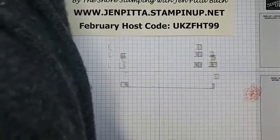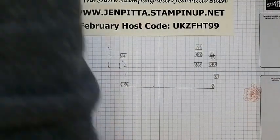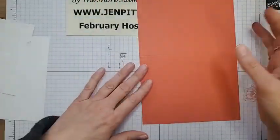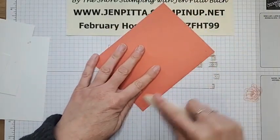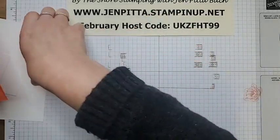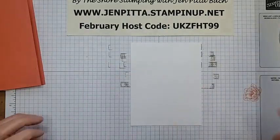Let's go ahead and do the last one. All right, so looks like I already got ink on this, but whatever, we'll make it work. I'm going to fold a piece of Calypso Coral cardstock in half. This is 8.5 by 5.5, and I scored it at 4 1/4. And then we're going to use a piece of basic white that's 4 by 5 1/4.